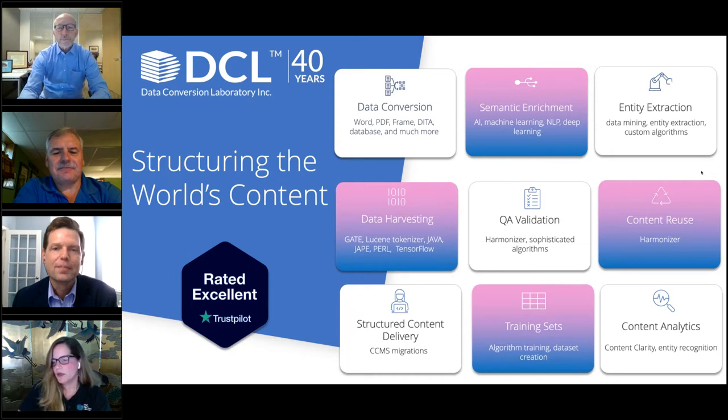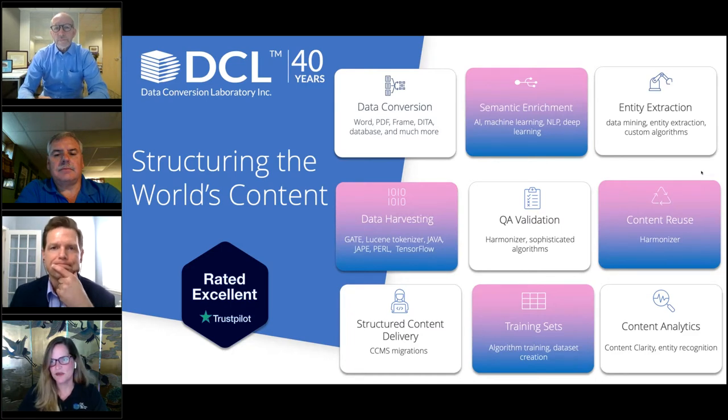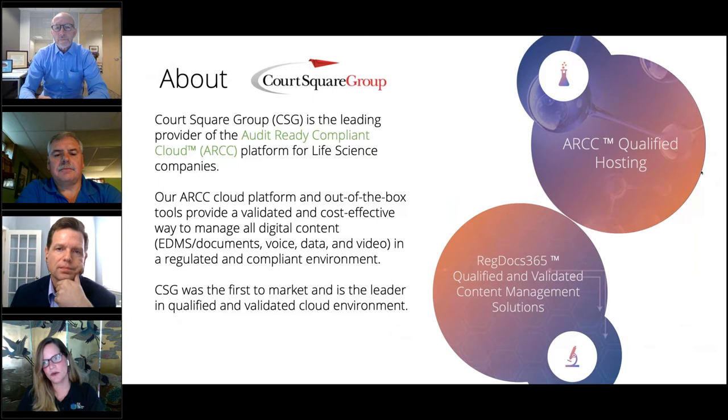Before we begin, I just want to give a real quick overview of Data Conversion Laboratory, or DCL, as we're also known. We've been in business for 40 years, and we like to say our mission is to structure the world's content. DCL services and solutions are all about converting, structuring, and enriching content and data. We are one of the leading providers of XML conversion services, and an industry expert with SPL conversion for some of the world's leading global pharma companies. So if you have complex data or content challenges, we can help. So now, Keith, can you tell us a little bit about Court Square Group?